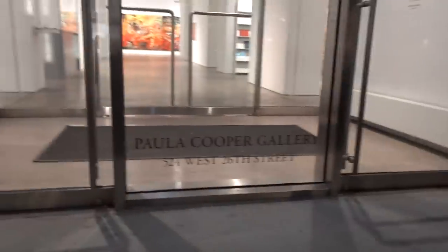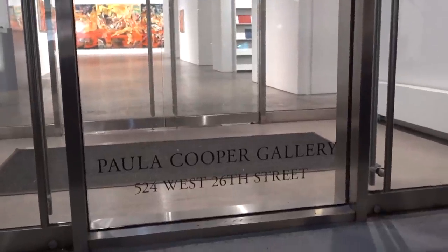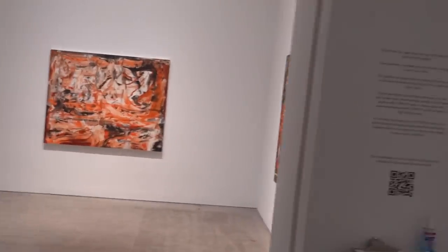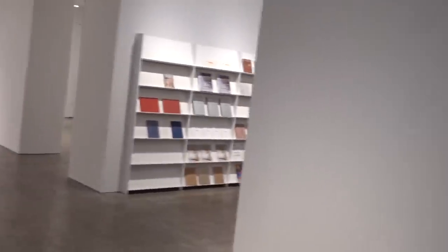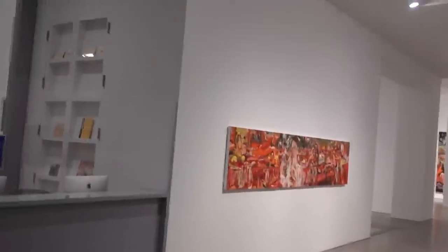I'm gonna try to run in here to the Paula Cooper Gallery. I'm gonna try to get some pictures of the Cecily Brown exhibition. Okay, well, we'll make our cursory scan over the installation.